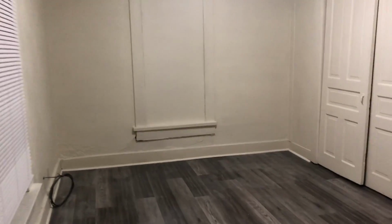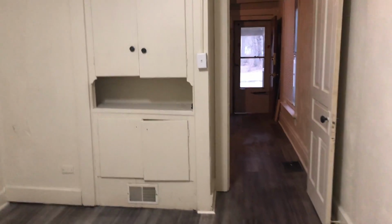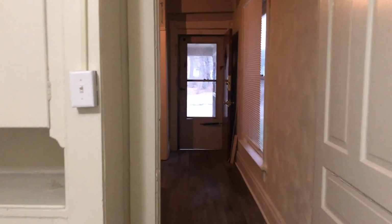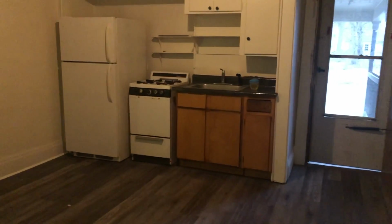The bedroom in this apartment is at the very back of the unit, and as you can see, it's quite a nice size for fitting a bed as well as a dresser in here. The closet has a ton of storage space for additional Rubbermaid totes or holiday decorations, and you also have this nice built-in cabinet for even extra storage. As you walk back into the living room, you get a great view of that updated laminated vinyl plank flooring that we've put throughout the entire unit.